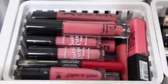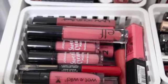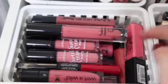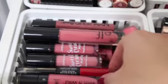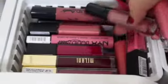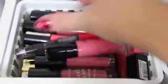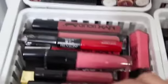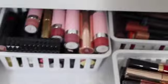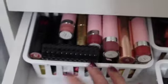These are my drugstore liquid lips. So we have e.l.f., Jordana, Wet n Wild, NYX, Maybelline, got some CoverGirl in here, and then a bunch of my other Milani's are in here as well. So those are just the drugstores. In the back here, I'll move this out of the way so you can see, because again, terrible drawers.